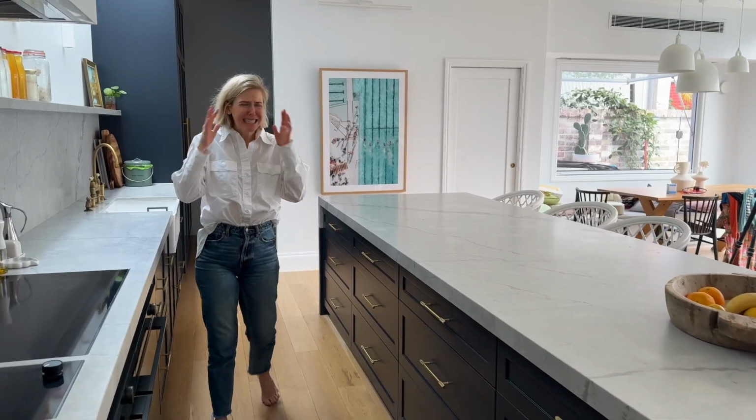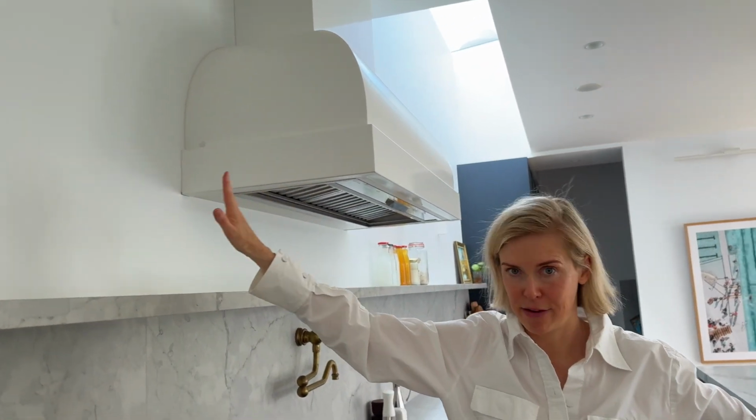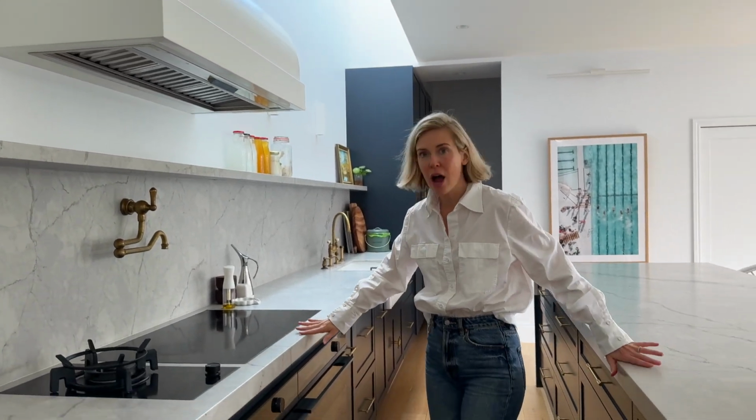Now I bet you're just like, Stace, that's bonkers. But let me talk you through it. I have no overhead storage, right? Usually people have cabinets up here, but mine is just long and low. So everything is in drawers for easy access.